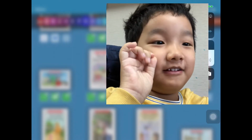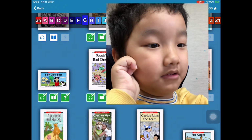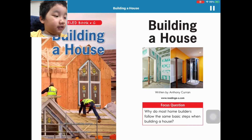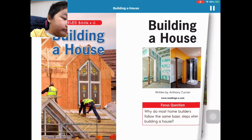Today we are reading a book again, and we are reading Building a House with Level G. Well, let's go, I already started. Building a House, written by Anthony Curran. Focus question: Why do most home builders follow the same basic steps when building a house?